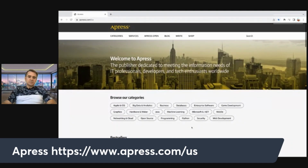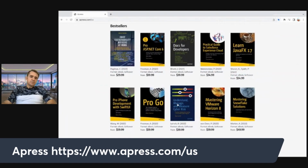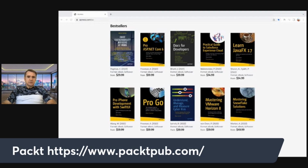You can find books everywhere. Obviously, you don't have to buy from the publisher. You can even go to any place and buy a book or get one from any library. If you have access to any library these days, it's not something people are doing all the time, but it's easy to go there and get it.